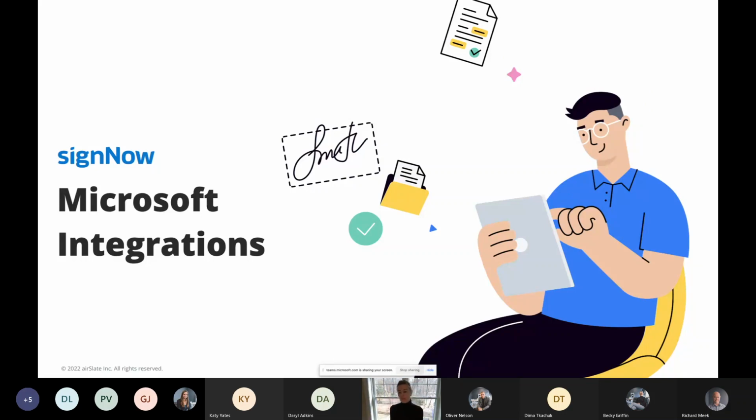So we're going to talk about signNow. I think all of you understand how important it is to have your workflows digitized these days, especially for business continuity, especially after the pandemic and a new normal with contactless business as a requirement. And a major component of any digitized workflow is having an electronic signature.